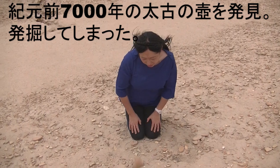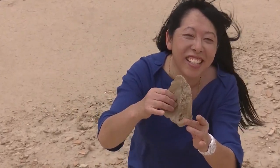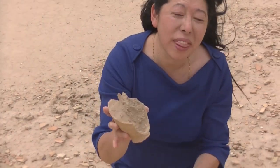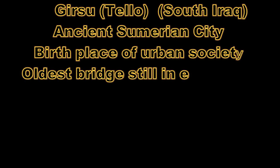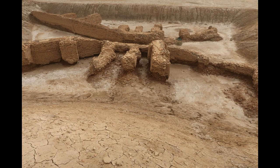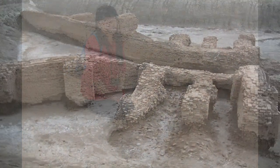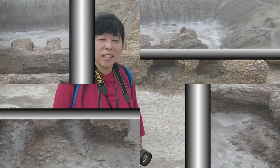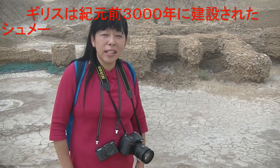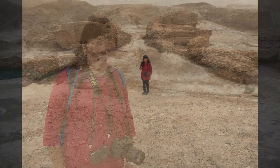Hello, I found a pottery here. Let me see. I've excavated ancient pottery from about 7,000 BC. This is a dam for the Tigris River, built about 3000 BC.